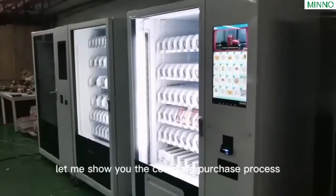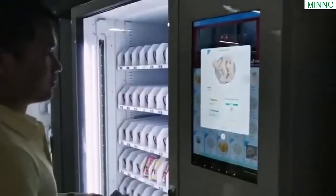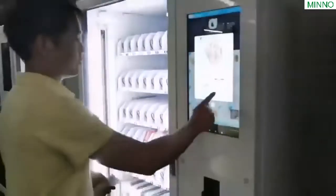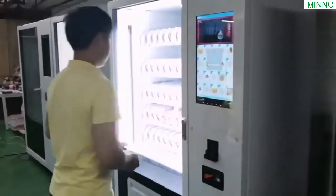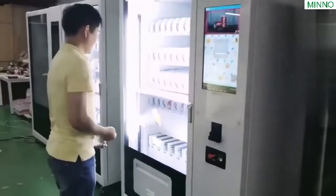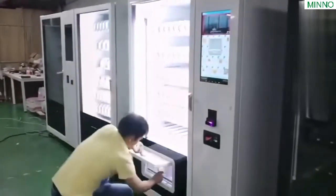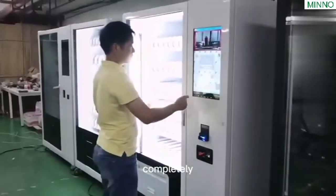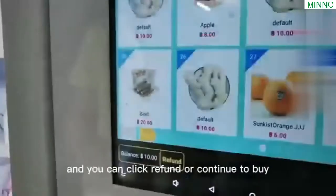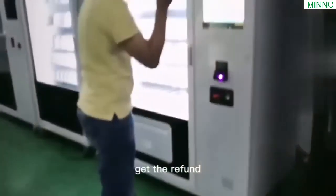Let me show you the complete purchase process. Completed. It will show the balance and you can click refund or continue to buy. Get the refund.